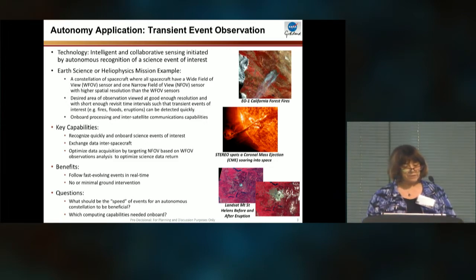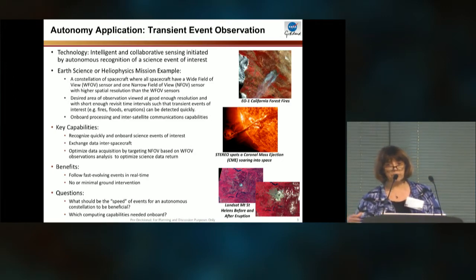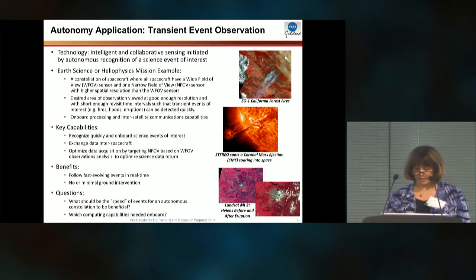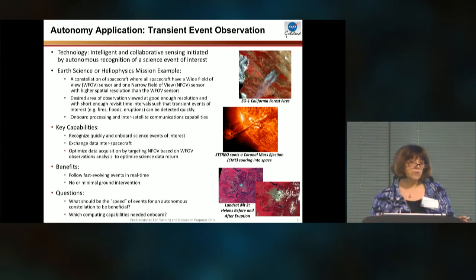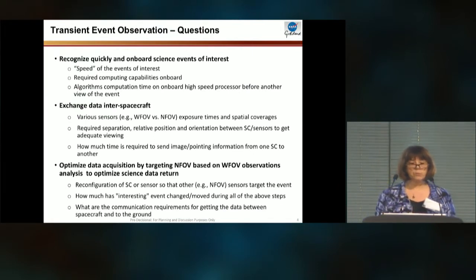And the key capabilities here, as I said before, were first to quickly recognize the science event of interest onboard, then exchange this data between spacecraft, take a decision of what needs to be done next, and then optimize the data acquisition by targeting the different sensors or the spacecraft, or reconfiguring the spacecraft, either one spacecraft or several spacecraft. So these are the different questions for this particular example of the transient event observation, and I will not go through all of these.